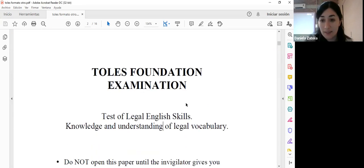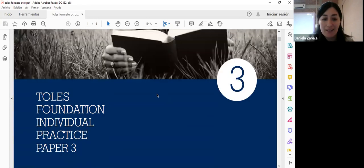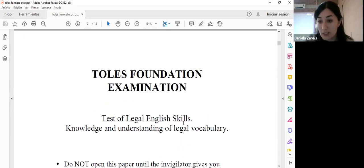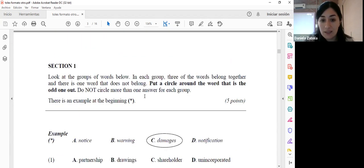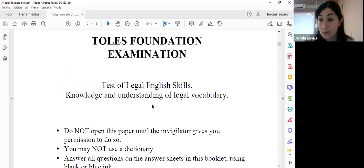This is an example that we have from Legal Fox of a TOLES foundation. Remember that TOLES has 3 levels: Foundation, the most basic one, then higher, and advanced. We recommend starting with the foundation level. That's what we are studying, and the material we're using with the people from seminar 1.